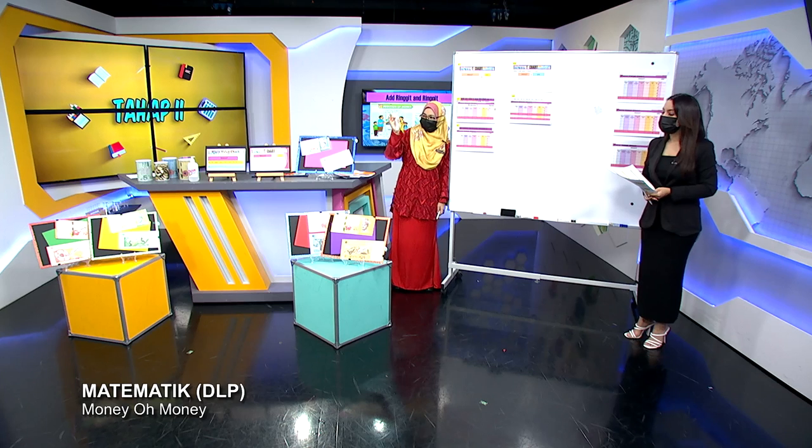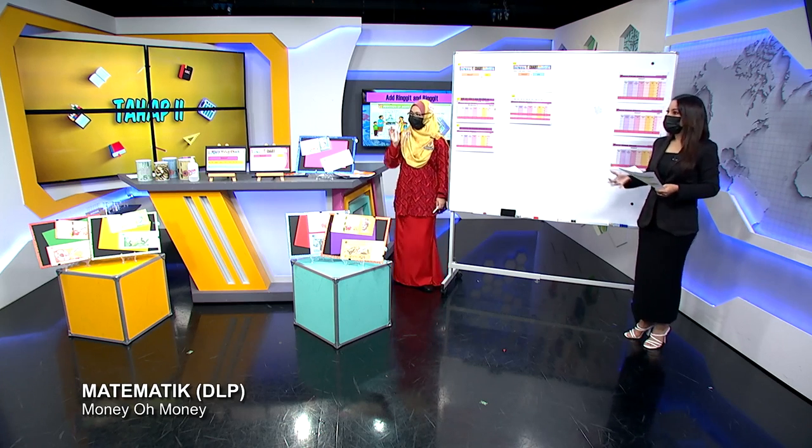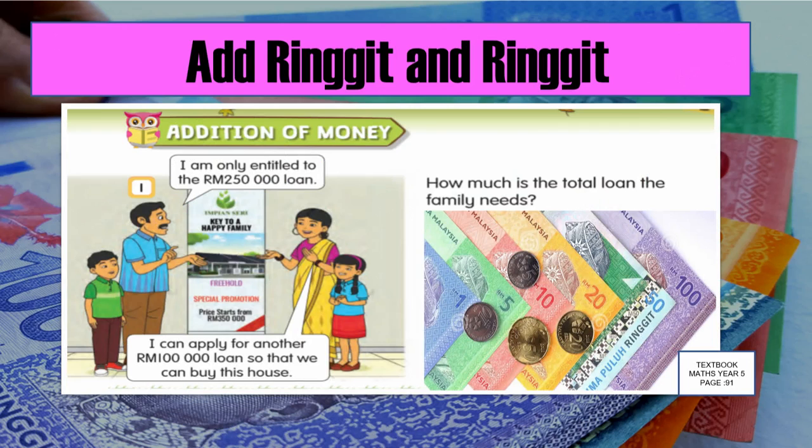Okay, Shafika, can you read the addition of the money? I'll read the dialogue. I am only entitled to the 250,000 ringgit loan. And then the lady says, I can apply for another 100,000 ringgit loan so that we can buy this house. Thank you.